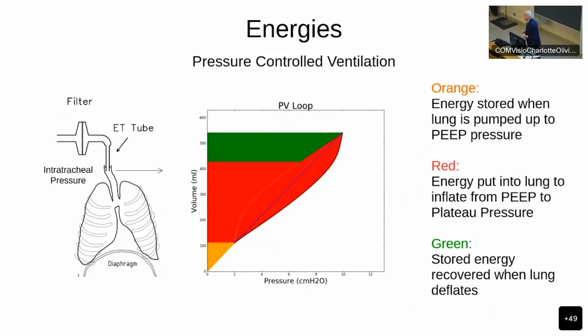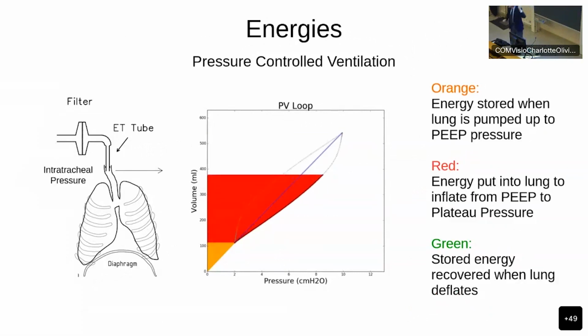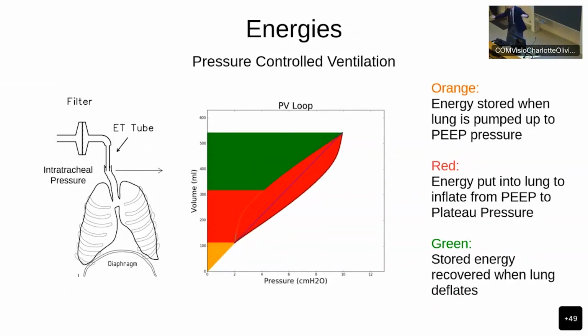Here is a patient, it's a simulation, but a patient being ventilated. The red is the energy that's being put into the lung. So during inspiration, here comes an inspiration, we're putting that amount of energy into the lung. Then during expiration, the green is the amount of energy that's coming out of the lung, and what's left inside the lung is within that long, thin-shaped area in the middle there.